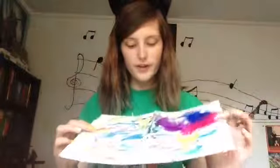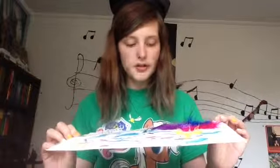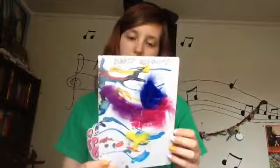But I thought at first that it might be one of those ones that you put paint on one side and then you squish it together, but I don't think it is because it's not symmetrical. So that kind of blows that theory out of the water. This is an anniversary card that I made for my parents.